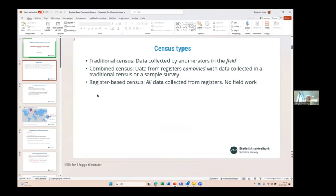So as you know, just to repeat, we have the different census types: the traditional census, when data are collected by enumerators in the field; a combined census, when data from registers are combined with data collected in a traditional way; and the census based on data from registers only, no fieldwork.